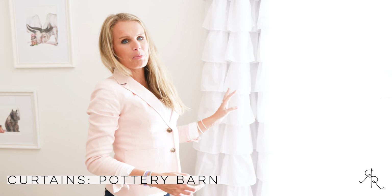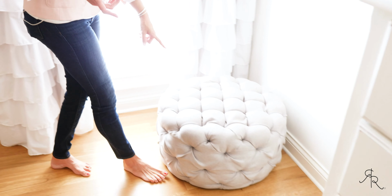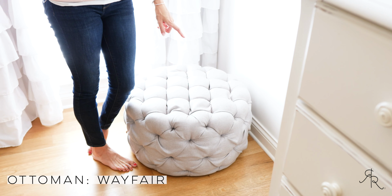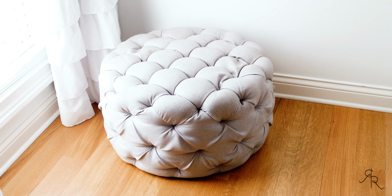We move over in the room, we have curtains. Her curtains are Pottery Barn Kids. They actually match the dust ruffle. That kind of goes really well. Another Wayfair purchase that we actually love. You've probably seen Charley grow up with this stool that we've used in a lot of our pictures.